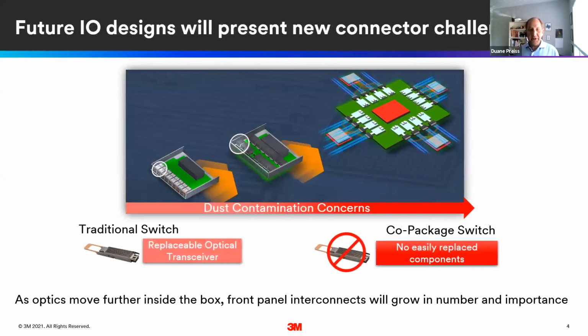An additional expectation is that optics will eventually move inside the box to support the increase in IOs while also working to reduce the overall connectivity power consumption. This move will place further demands on the reliability of connectors on the front panel of the switch, where dust contamination continues to be a concern, especially given the direction of the airflow across the front panel of that switch.